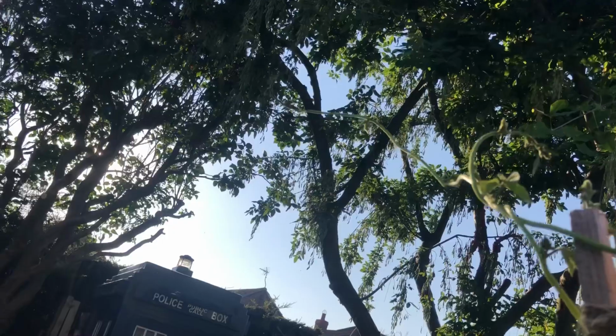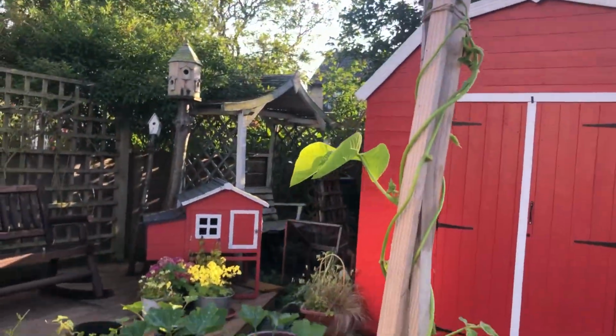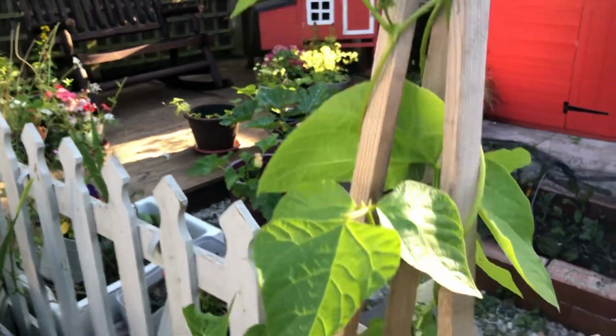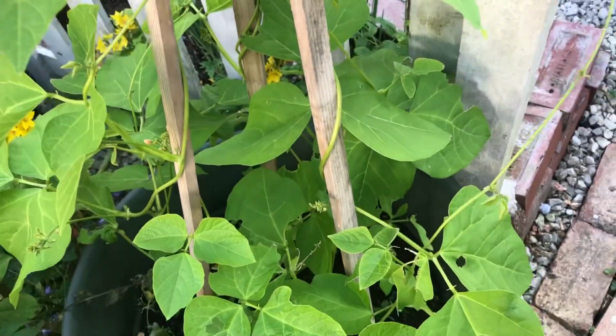And the runner beans go right up into the air, as you can see. There's our barn in the distance, and this side again, more carnival runner beans. They're really, really pretty pink, just for a change rather than the red.